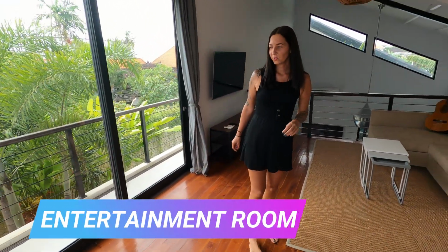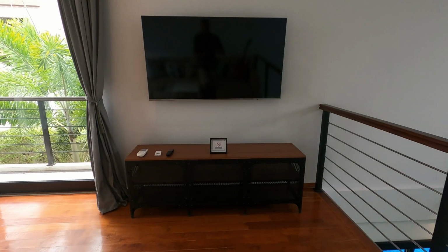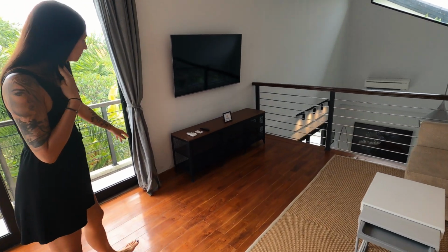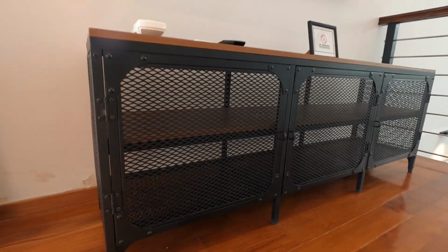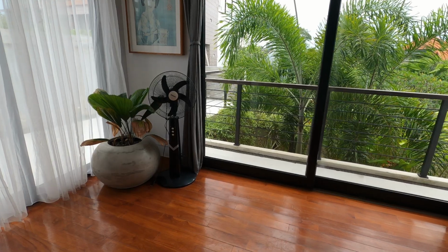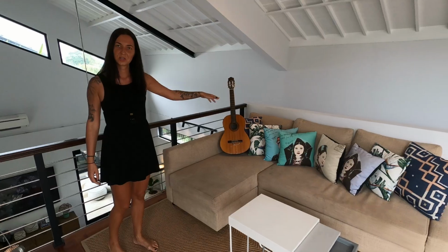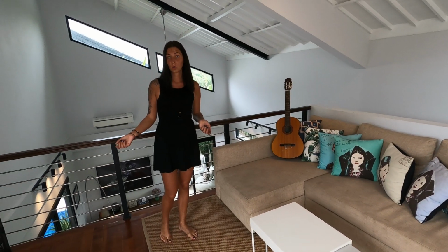So this is the second floor, which is called the entertainment room. You've got a massive TV on this side. TV table, beautiful, it looks urban, industrial style. And again, even if you are upstairs, it's very, very bright and spacious. So here we have a nice L-shaped sofa, which I assume you can open and have as a bed to host more people.